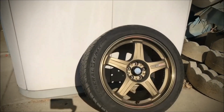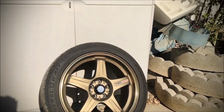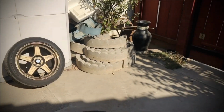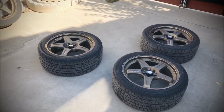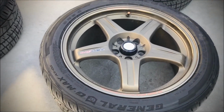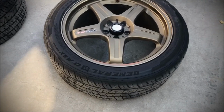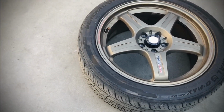All right, guys. So we are at home now. And check these out. Here they are. They're in amazing condition, actually. So we're going to give them a really quick wash. And we're going to slap them on the car. Check out these rims. Super, super rare.